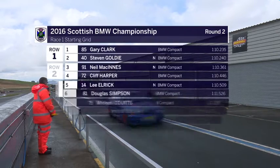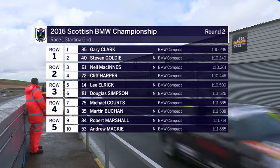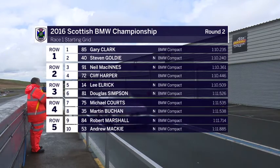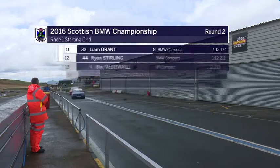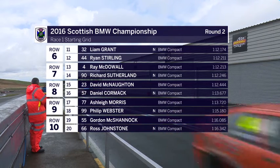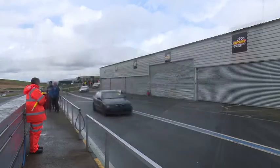Gary Clark starts on pole, Steve Goldie alongside, then it's Neil McInnes and Cliff Harper, Lee Elric and Douglas Simpson row 3, Mike Courts and Martin Buchan row 4, and then Robert Marshall and Andrew Mackill row 5. Row 6, Liam Grant, Ryan Sterling, then Ray McDowall and Richard Sutherland. David McNaughton should have been on row 8 with Daniel Cormack, Ashley Morris and Philip Webster next from Gordon McShannock, and Ross Johnston completing our 20 car field.